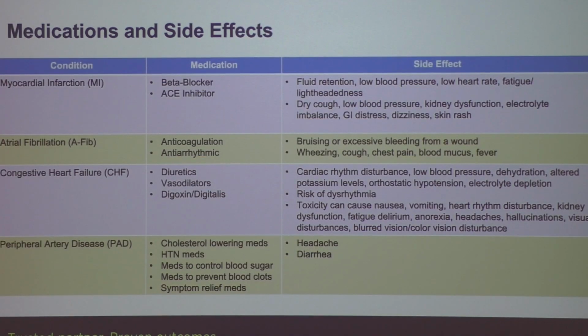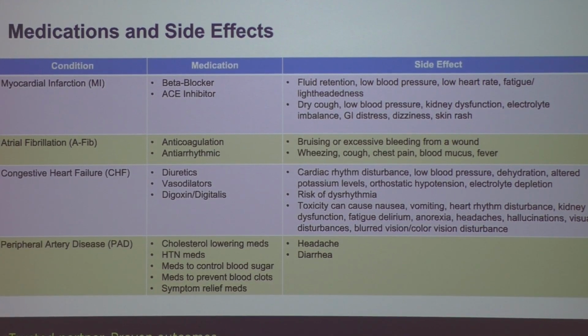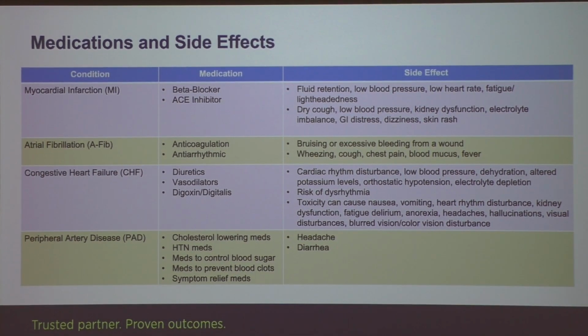Some of the medications with the different conditions and their side effects. So for an MI or a myocardial infarction, basically a heart attack, medications you're going to take are beta blockers and ACE inhibitors. The side effects from this are fluid retention. It can decrease your blood pressure. It can lower your heart rate. And you can also feel fatigue and lightheaded. With the ACE inhibitor, you can have a dry cough, low blood pressure, kidney dysfunction, electrolyte imbalance, GI distress, dizziness, and skin rash.